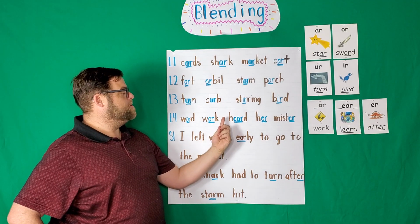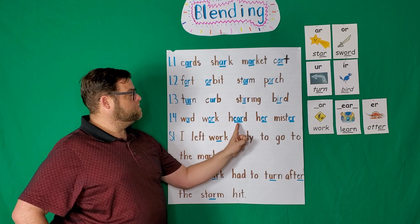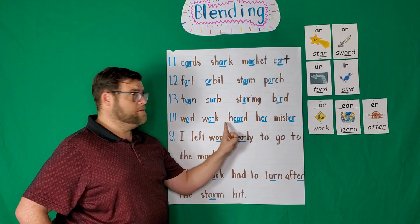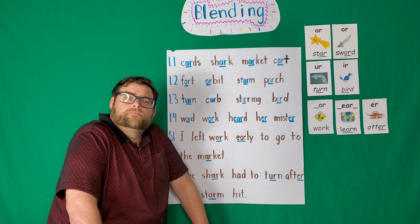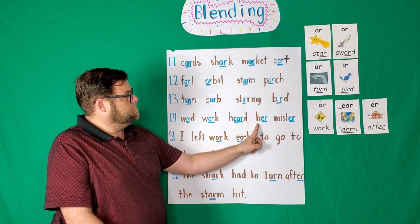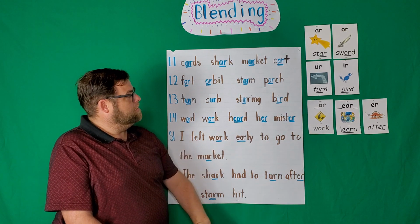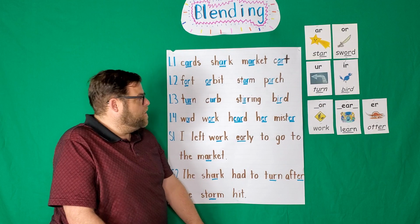Right. All right, we're going to switch over to the learn card, which means EAR is going to say er. So sound. Sound. Blend and hold. Sound. Blend. What's the word? Heard. Good. All right, this one. Sound. Sound. Blend. What's the word? Her. Good.